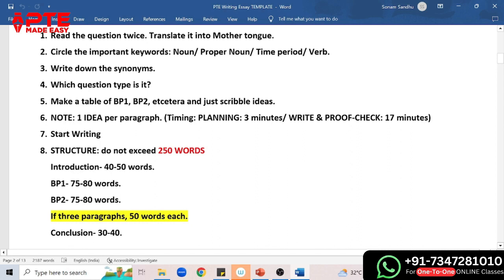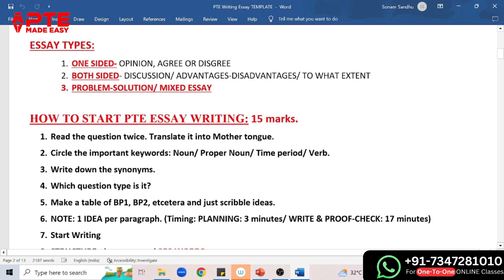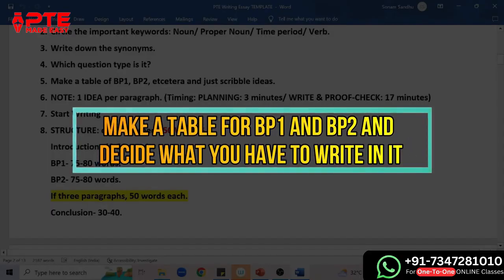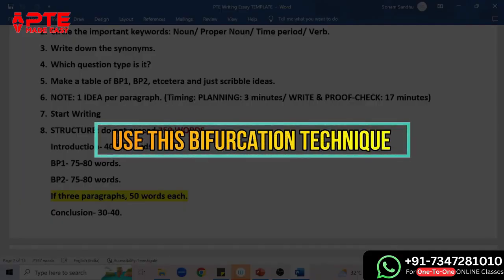Write down the synonyms of the important keywords. Decide which question type is it out of these three, one-sided, both-sided, problem solution, or you can simply write opinion, discussion, advantages, disadvantages. Then make a table of body paragraph 1, body paragraph 2 and decide what you have to write or what you're going to write in body paragraph 1 and which idea you are going to incorporate in body paragraph 2. Simply scribble ideas. I would suggest you to use this bifurcation technique.